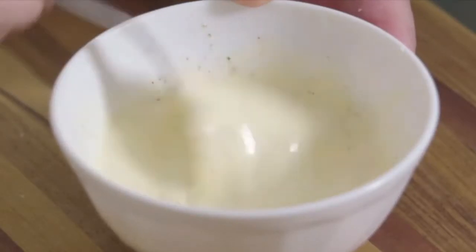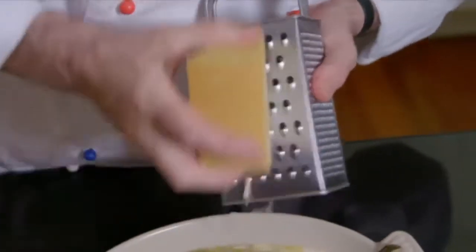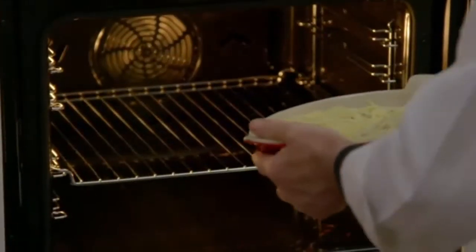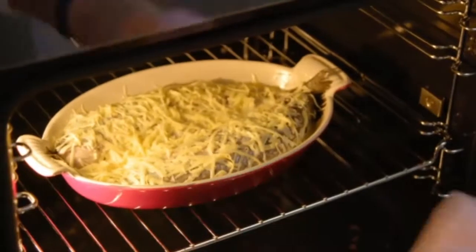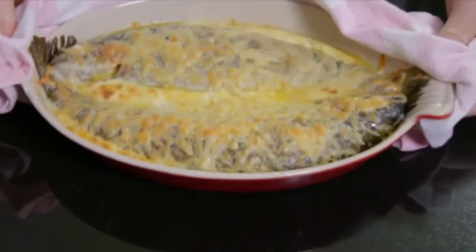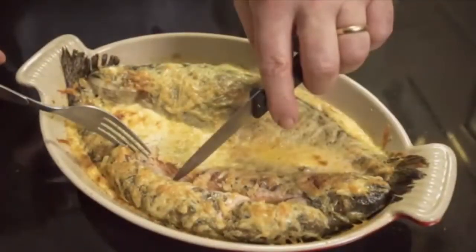pepper. If I don't have crème fraîche, I use sour cream or a little bit of cream with lemon juice. Next, I pour this over the trout and sprinkle with a light coating of grated Gruyère and finish cooking the trout in the oven for about 15 minutes. These truites à la Savoyarde are a simple alpine pleasure.